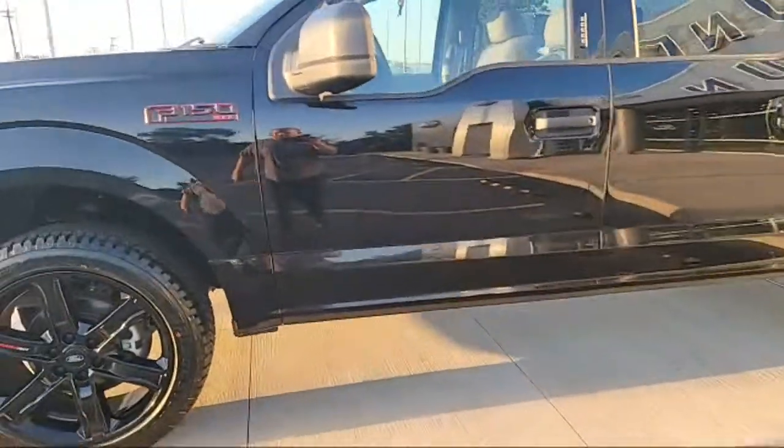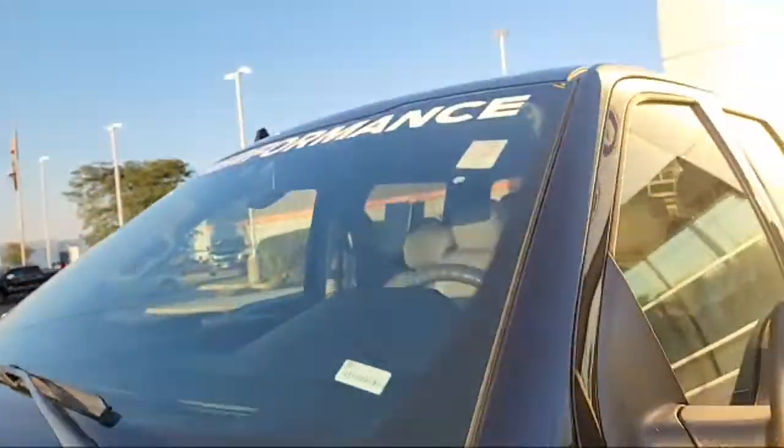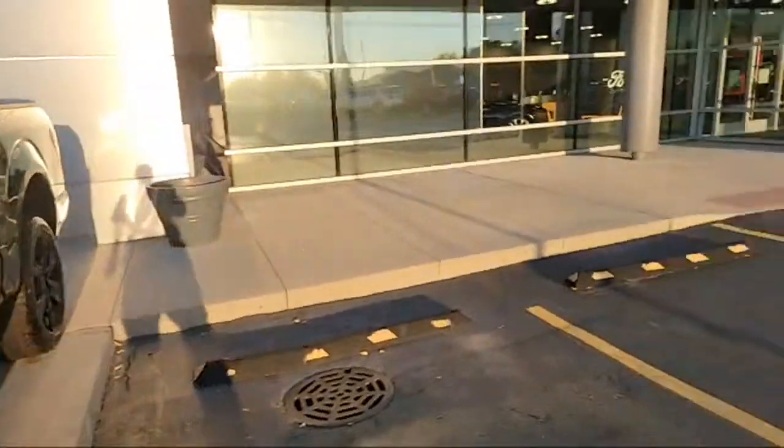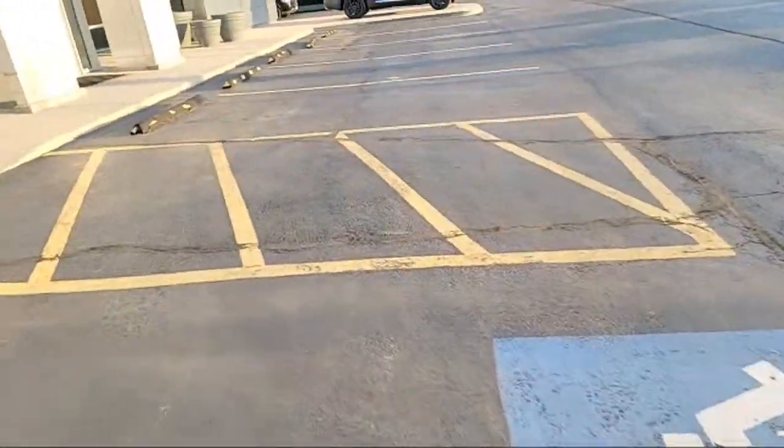Let me see if I can get the key for this thing. I'll show you guys real quick. P7281 stock number. P7281. Let's go check it out.